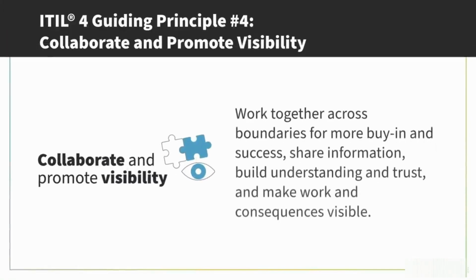Collaborate and promote visibility is the fourth principle, which again echoes DevOps, Agile, and Lean practices around visible management tools, communication and collaboration, breaking down silos and driving towards shared versus competing objectives.